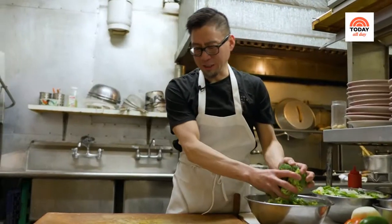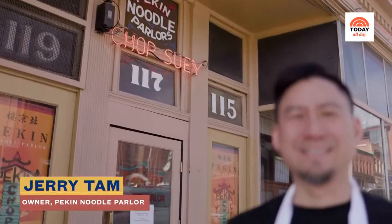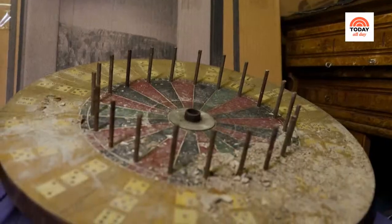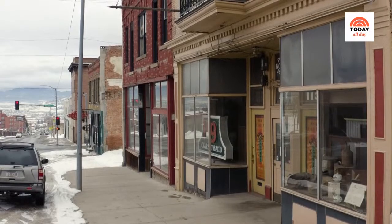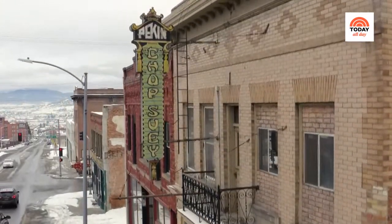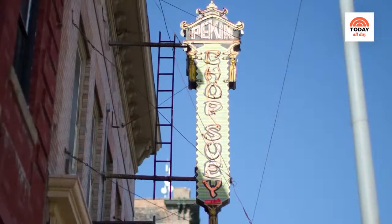Now we're going to prepare broccoli beef. My name is Jerry Tam, and I'm the owner of the Pekin Noodle Parlor. The Pekin first opened as a tobacco shop and casino run by Jerry's great-uncle, Hum Yao. 2 years later, Hum added a restaurant, and the Pekin Noodle Parlor was born.